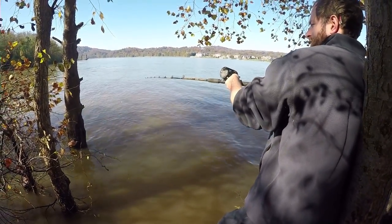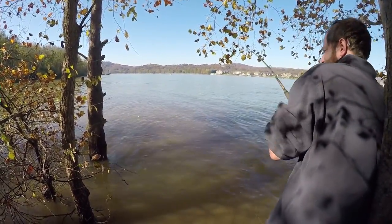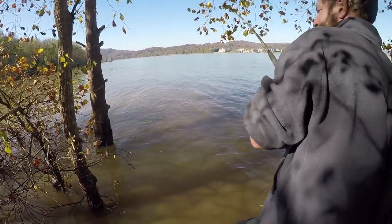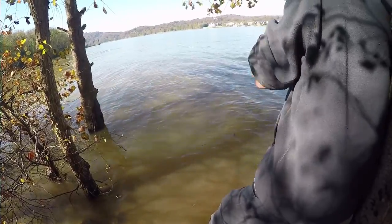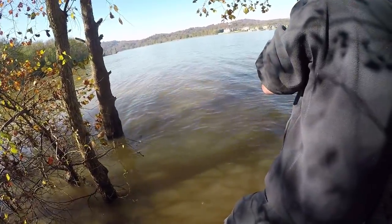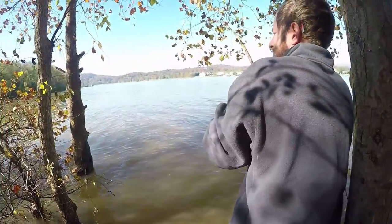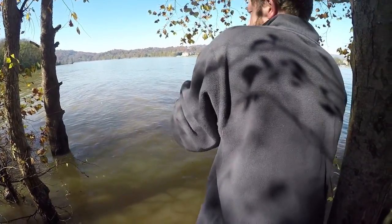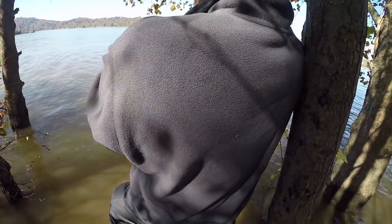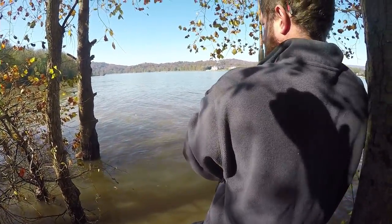The battles of fighting a fish with all these trees. Come on, Sam. I think you got him out. Yeah, I think he's out now. Yeah, you got him. For now. He's not really big, just hung me up in something. I don't know, it may be decent.